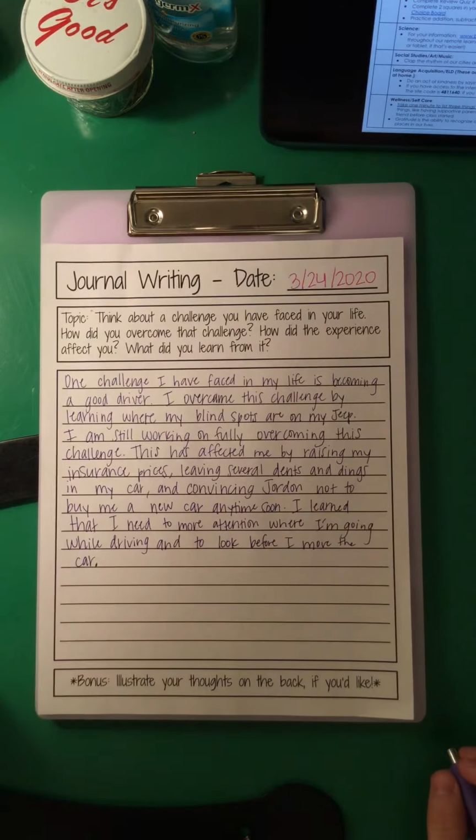You can definitely have more than that. You can talk about your feelings, you can describe a certain scenario, whatever you want. And if you need more paper and you have more paper at home, go ahead and add that on. But this is your journal writing, so it's not like we're writing a story for a grade or anything like that. This is just a reflective piece of writing.